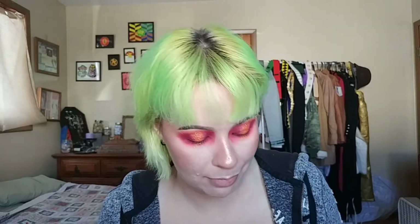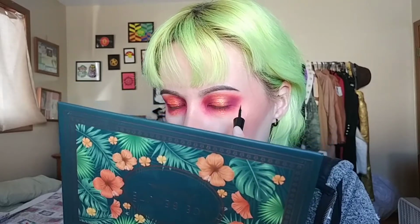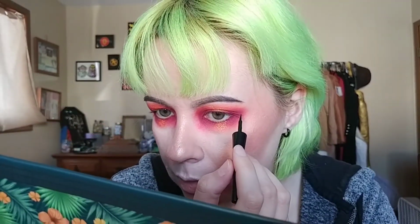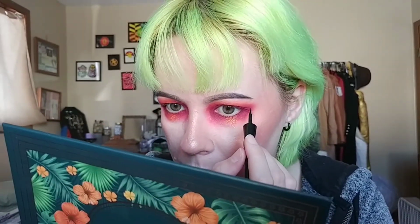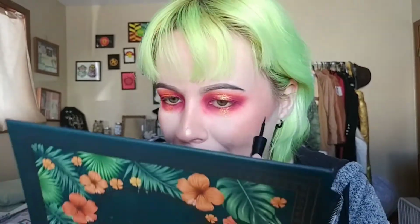Then I'm going to go into the Wet n Wild Mega Liner in the shade Black. And I think, do I want to do a wing? It's like I do, but I don't. I might. Yeah, we're going to do a wing. Since I have hooded eyes, I like to start it with my eye completely relaxed. And I kind of hold my breath when I do it.